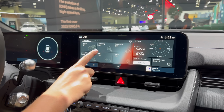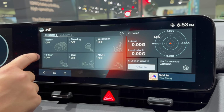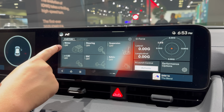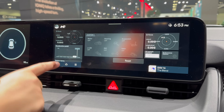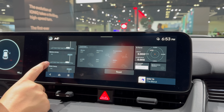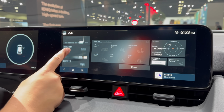Okay, N mode settings. Look at all this. You can pretty much customize all this stuff, but it doesn't let you do it without turning on the car. So you have 1, 2, 3, 4 motor settings. So I'm guessing, what did I just do? I don't know, you hit something. Accelerator pedal, floored. Still shows 0%. Battery temperature. Whoa! Lets it get up to 55 C maximum. That's awesome. Motor temp, 130 C.